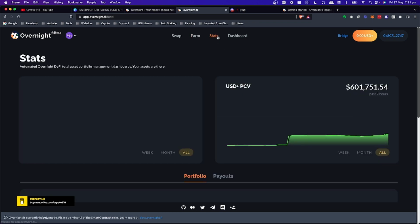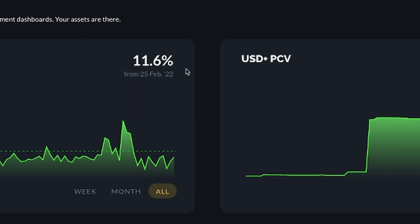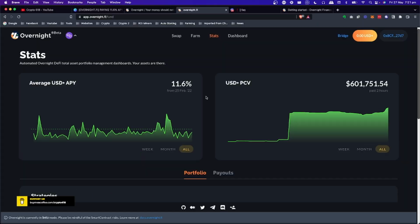If we have a look at the stats, you can see here that the average USD Plus APY is 11.6%, and that's from the 25th of February this year.